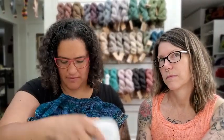This is Leo and Roxy. This one actually has its tag. I think this was a sock club. February 2019 sock club. So that one's that. And this one I do not remember.